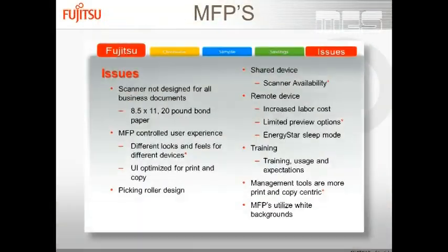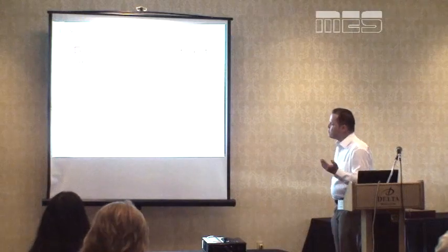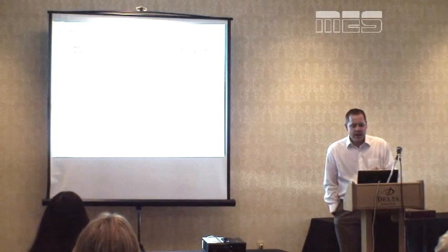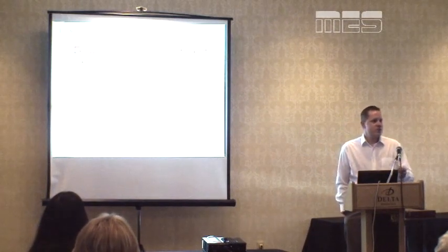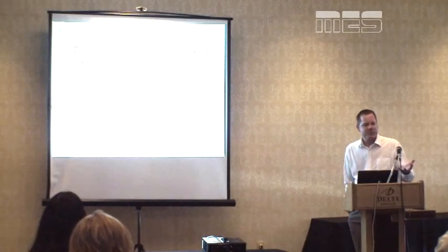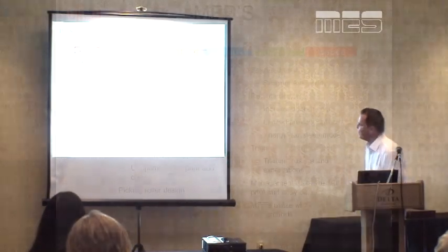So what are the issues? Well, from a scanning standpoint, they're not designed to scan all types of business documents. They're pretty much designed to scan what they print. So letter size, legal size, 20-pound paper documents. It is a controlled user experience. However, MFPs, they're all different as far as the user interface and how you work with them. And I've never met anybody in an organization who's an expert on using their MFP. They're all different. And no one really wants to be an expert on it.